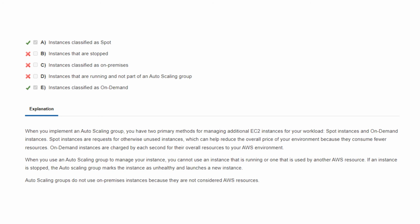When you use an auto-scaling group to manage your instance, you cannot use an instance that is running or one that is used by another AWS resource. If an instance is stopped, the auto-scaling group marks the instance as unhealthy and launches a new instance. Auto-scaling groups do not use on-premises instances because they are not considered AWS resources.